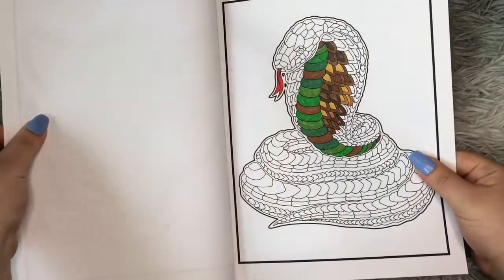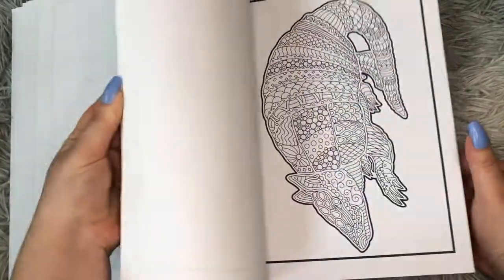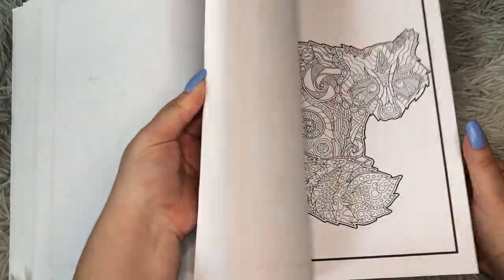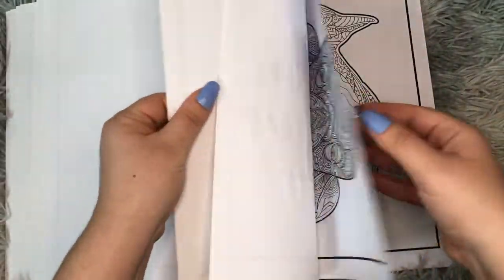Then I had a tabby. I know there's a picture. Oop, oh, that's my friend. She was working on that picture. Where did you go? Okay. Don't know why I'm struggling this much with it.